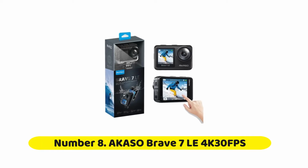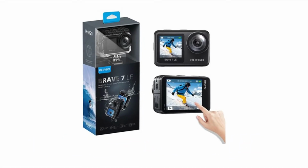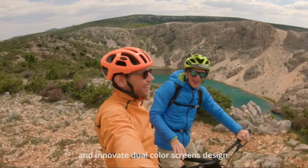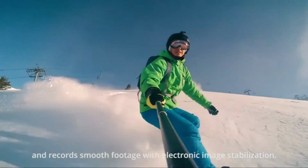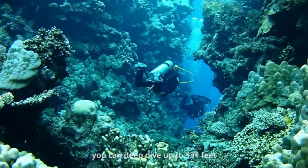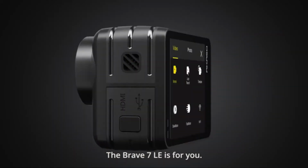Number 8. AKASO Brave 7 LE 4K 30fps. This insanely good value action camera is ideal for vloggers, thanks to a tiny front-mounted selfie screen, but is also a great action camera for anyone else after a low-price all-rounder. It's not the very finest 4K action camera about, but it's reliable, easy to use and comes with a treasure trove of accessories. The AKASO Brave 7 LE offers dual screens and 4K on a budget, but the accompanying app leaves something to be desired.